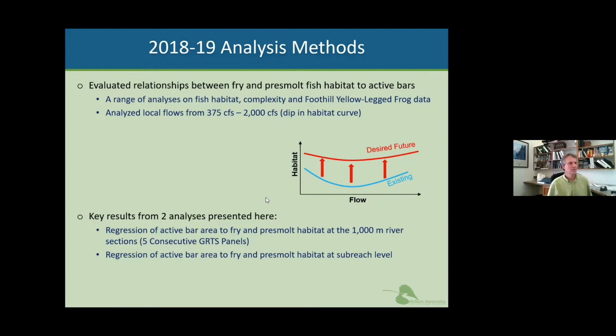So the key results from these two analyses: we looked at relationships between active bar area and fry and pre-smolt habitat at 1,000-meter sections. So we combined 5 consecutive 200-meter Gertz panels. And then we also did some more lumping. We did a lot of different combinations of Gertz panel reach lengths in this analysis, and we found that 1,000-meter pieces worked well, as did even more lumping together at the subreach level.